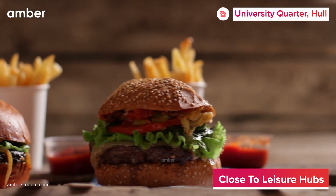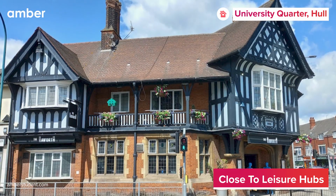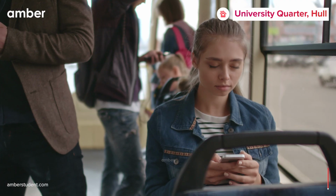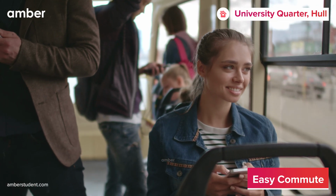When it's time to relax, indulge in mouth-watering quick meals at McDonald's. For a Friday night buzz, head over to the Haworth Pub, and for all your essentials, the Tesco Express supermarket is just a short walk away. With Newland Park Avenue bus stop and Taylor Court bus stop nearby, getting around is a breeze.